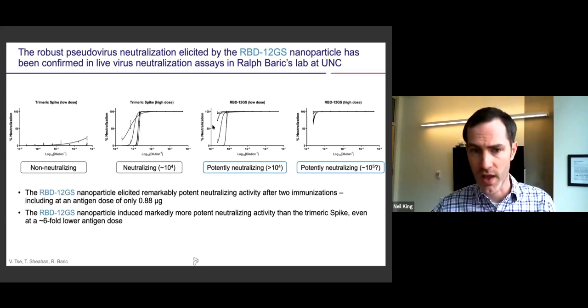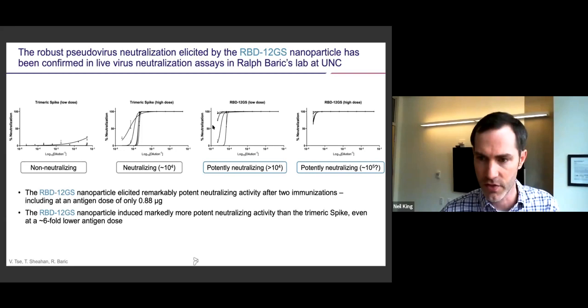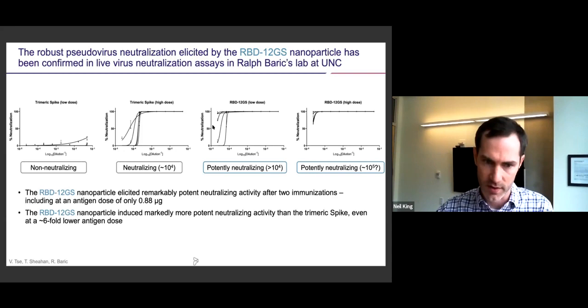And at high dose, in their words, it was off the chart. And it's literally off the chart. Again, their dilution series did not extend far enough to really get to a non-neutralizing baseline. So we're very excited about these data.